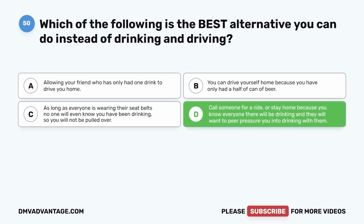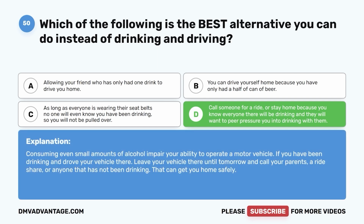Call someone for a ride, or stay home because you know everyone there will be drinking and they will want to peer pressure you into drinking with them. Consuming even small amounts of alcohol impairs your ability to operate a motor vehicle. If you have been drinking and drove your vehicle there, leave your vehicle there until tomorrow and call your parents, a rideshare, or anyone that has not been drinking. That can get you home safely.